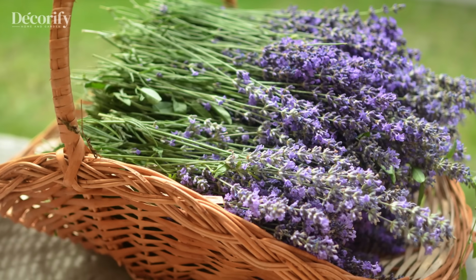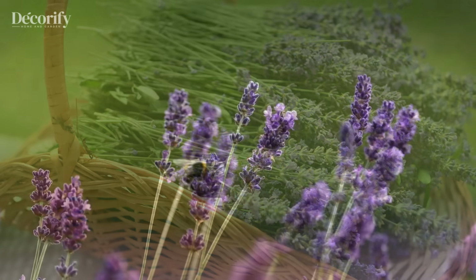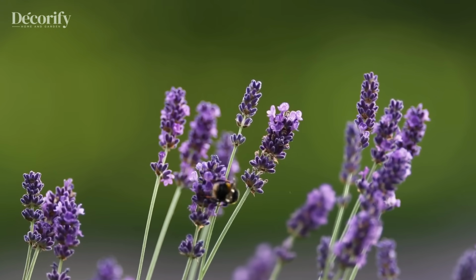Bonus: snip some stems to dry and tuck them into drawers or make your own sachets. Growing it in a pot makes harvest and care a breeze.